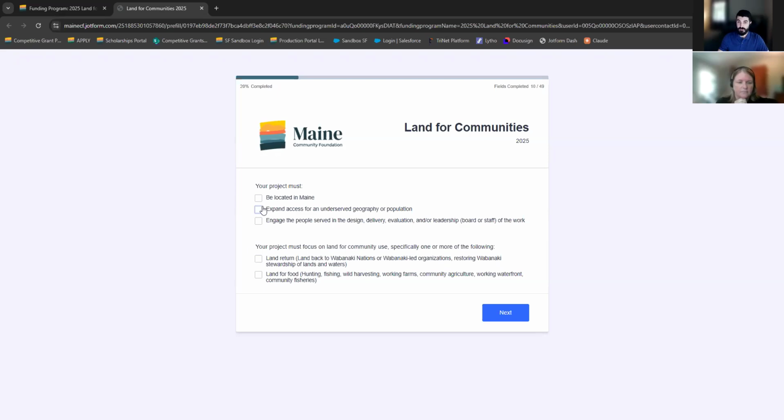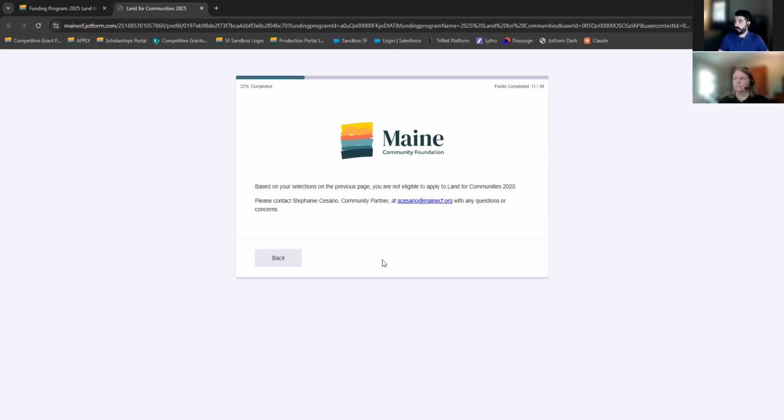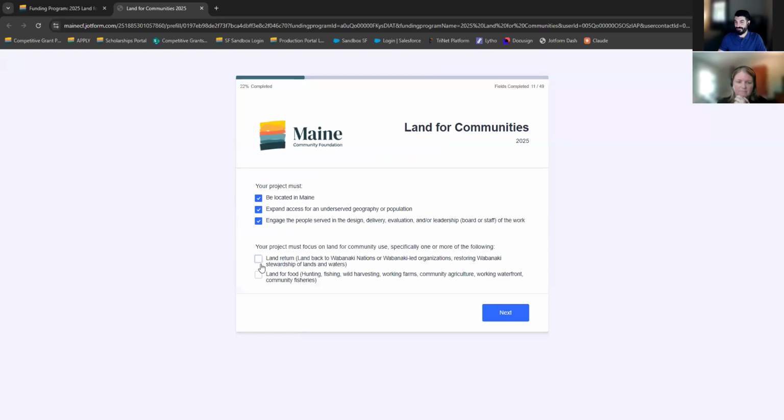So for Land for Communities, your project must have all of these criteria. If you don't meet all the criteria and you click next, it will give you a notification. It'll tell you that based on what you've selected, you're not eligible for the program. It does include contact information for the community partner that manages that program, in case you have any further questions. They're very happy to connect with you and talk to you about your organization, and just to see what's going on in general. If you make a mistake and you meant to click something but didn't, you can also go back and change it here. So we'll just click that one so we can go through.